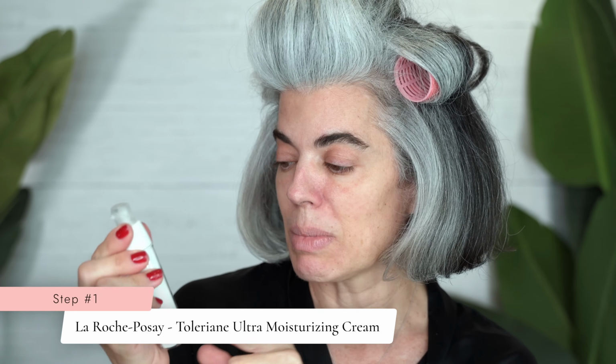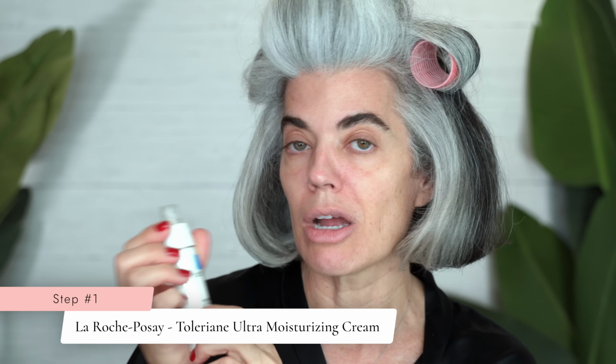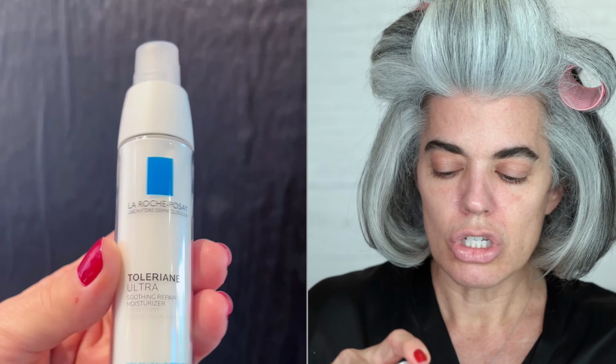I'm going in with the La Roche-Posay. They actually sent this to me. This is the Soothing Repair Moisturizer. So I thought, you know what? I'm going to just do a little moisturizer. I do need to repair my skin.